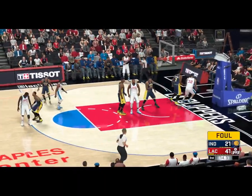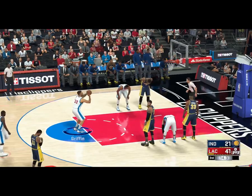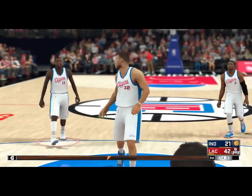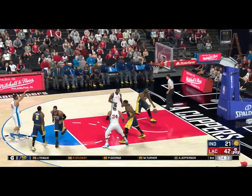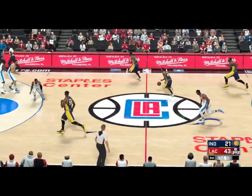They need him to start burying some of those. I love how he absorbs the foul and still had a chance to knock that one down. Boy, terrific play there. I thought even with all the contact, he still was going to get that shot to go down. Griffin hits them both. There's 14 seconds left in the third quarter of the game.